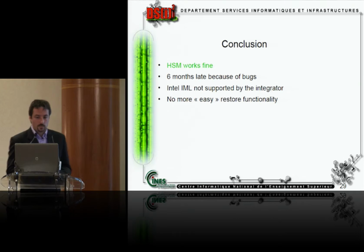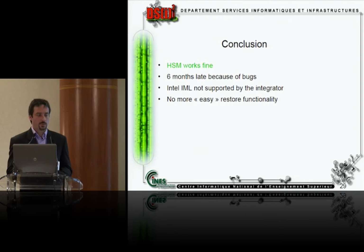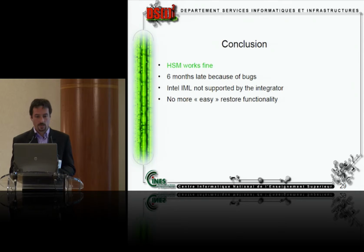To conclude, now we have HSM functionality that works fine, and it's good for us because we waited for it for a long time. We were six months late because of bugs in Lustre and so on. So it's in production since March this year.